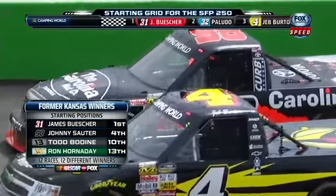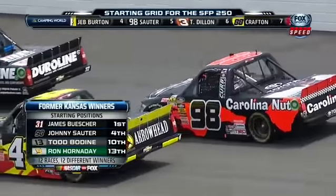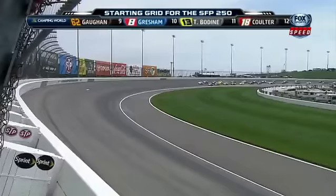But I'm telling you, there's a lot of really good trucks in today's field. By my calculation, there are 15 or 16 different trucks that could easily win. Today, we may just extend the record at Kansas to 13 different winners.